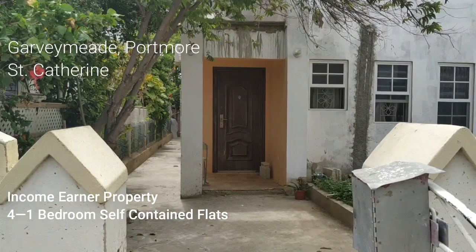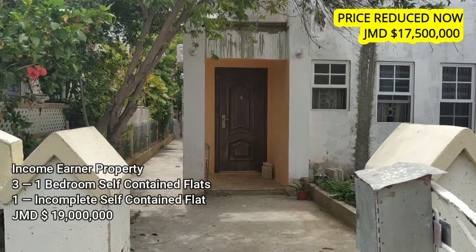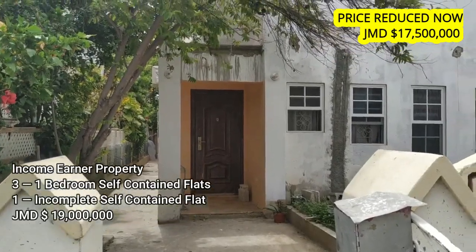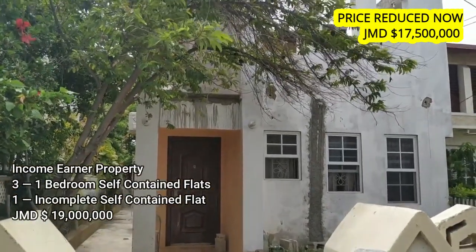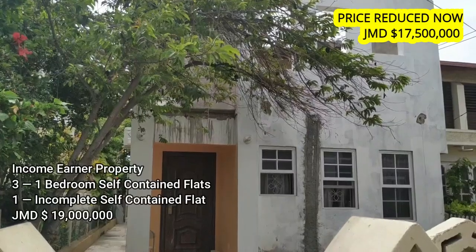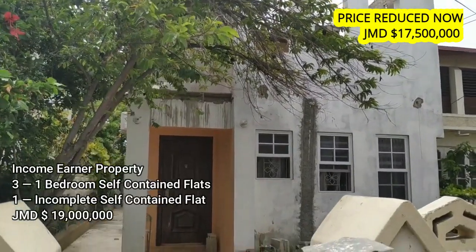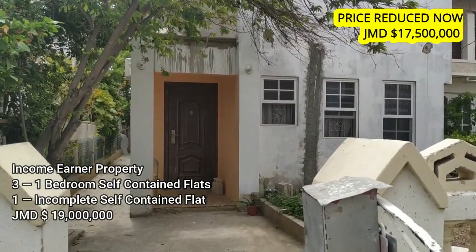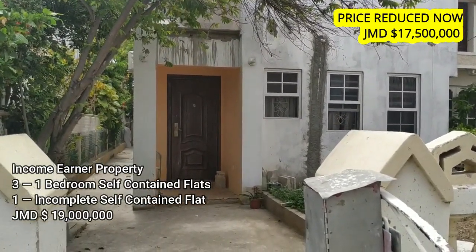So we're gonna go inside. The house is tenanted, so we're not going to show you the inside of the units that are occupied. However, we will be showing you some pictures of the kitchen and the bathrooms that are in the units. Ladies and gentlemen, see you inside.